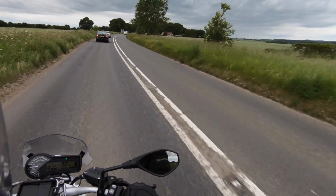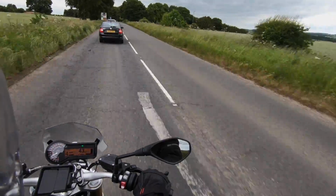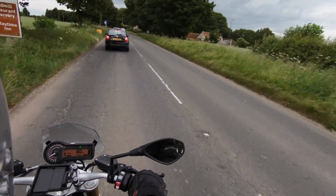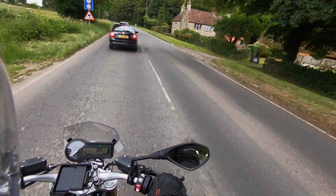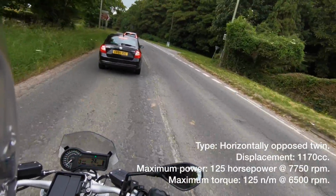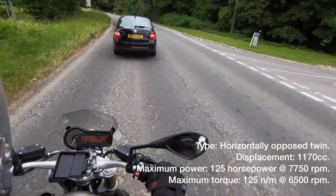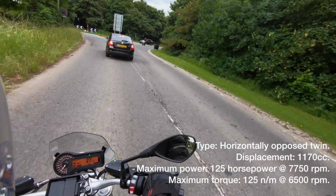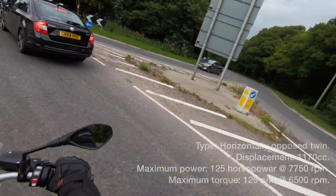And like I said before, the engine has all the power that I need. 125 brake horsepower, 125 newton meters of torque. I don't know exactly at what RPM you get the maximum torque or power, I'll put that up on the screen. I prefer torquier engines like the twins than more powerful, higher revving engines like the inline 4 on the S1000.